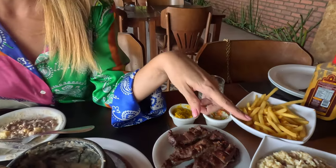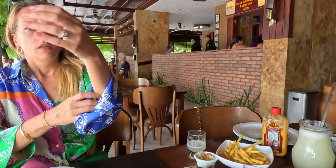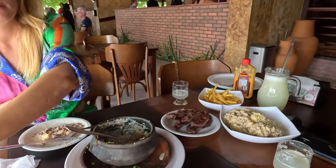I have been seeing this dish since at least Maceió. Yeah, it's everywhere. True. So we're gonna begin, and again, as always, at the end we will also tell you how much was the bill, what the cost for all of this food.